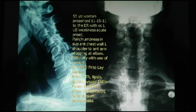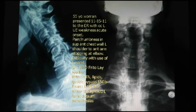Okay, so let's do another case. Any questions about cervical non-unions? Okay, this is another case. A 55-year-old woman who presented November 15th, 2011 to the emergency room with left upper extremity weakness, acute onset. Pain and numbness in the superior anterior chest wall, left shoulder, left anterior arm, stopping at the elbow. So the pain's left chest wall, left shoulder, left anterior arm, stopping at the elbow.